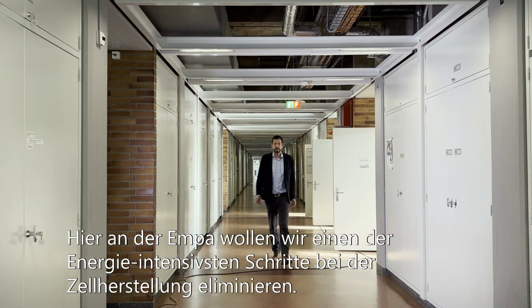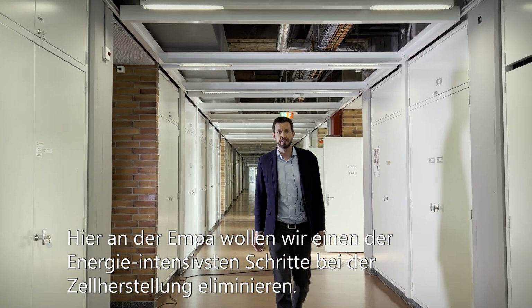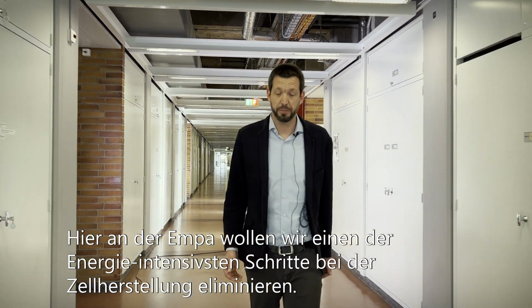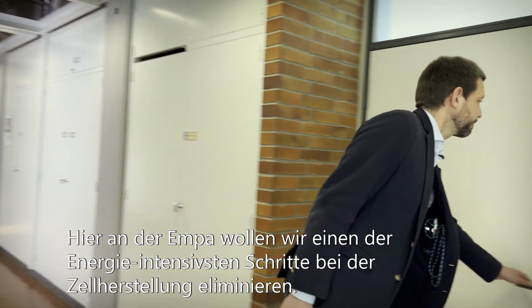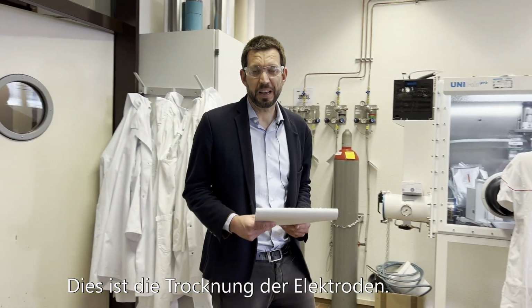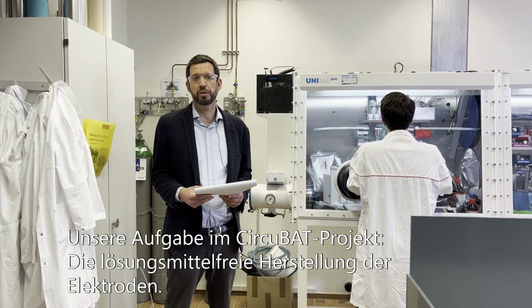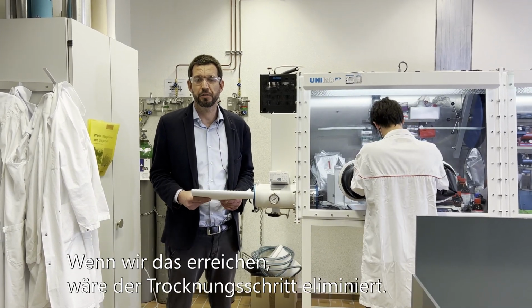And at Empa, we are focusing on eliminating one of the most energy-intensive steps in the production of lithium-ion batteries. This is the drying of the electrodes, and our role in the CircuBAT project is to develop a solvent-free electrode coating process which eliminates this drying step.